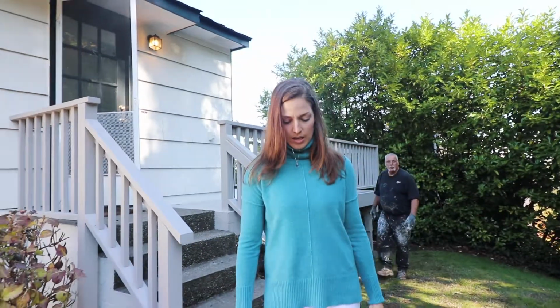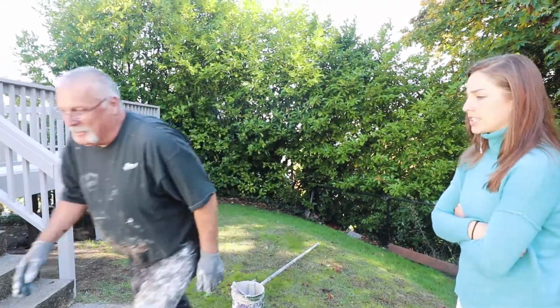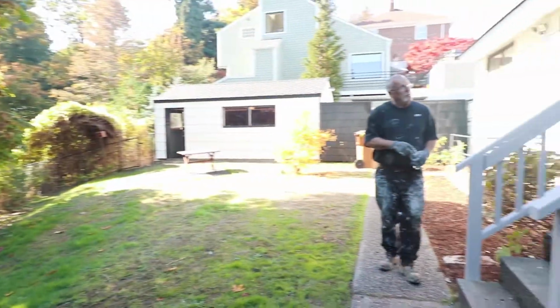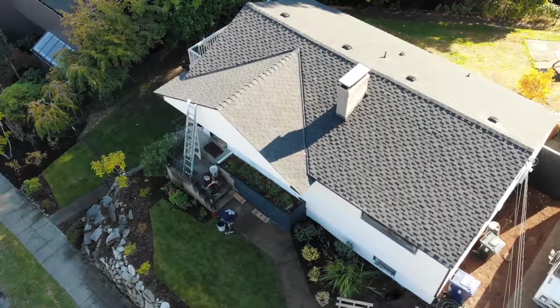Paint color is... That's my camera face. What is it? I can find out real quick. Functional gray. Green black trim. Pearl white siding. The roof is brand new. It's a presidential grade roof.